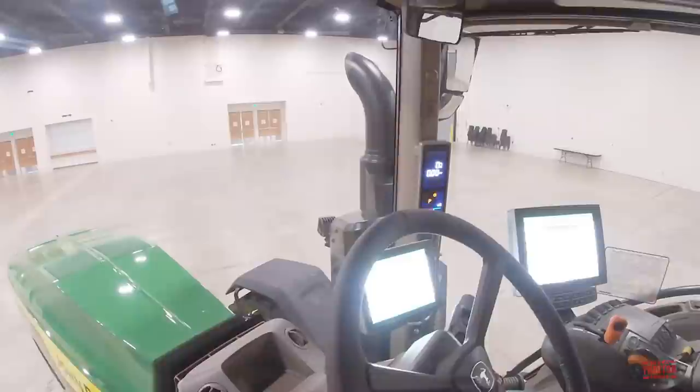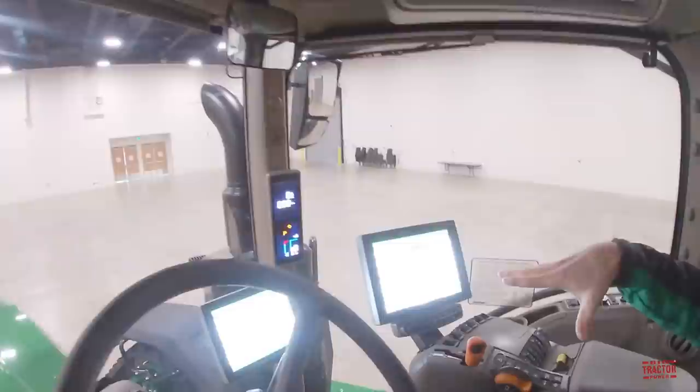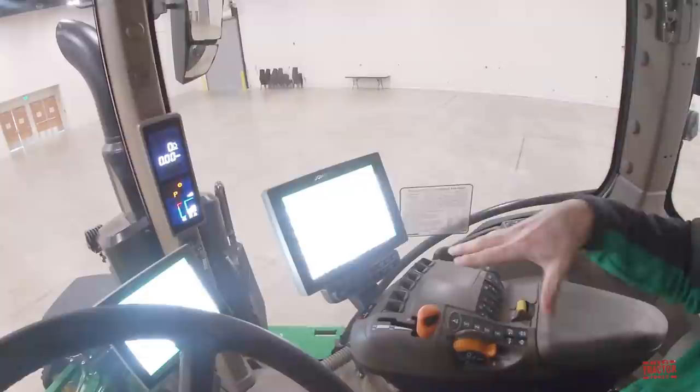The other thing I want to point out on the new tractors is customers ask us not to change the controls too much. So they're used to the controls that we have, and they want to have a common feel or a familiarity with those controls.